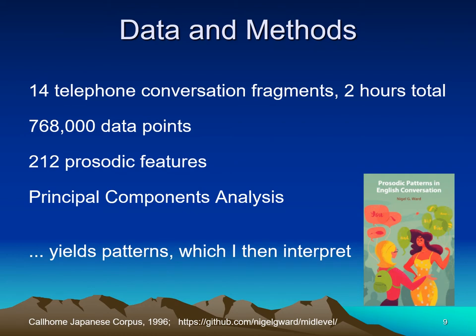Okay. So, very concisely, the method that I used was a data-driven method. Using the Japanese CallHome corpus, I selected 14 telephone conversations, fragments of conversations, 2 hours in total, and threw that into my model to come up with the patterns.